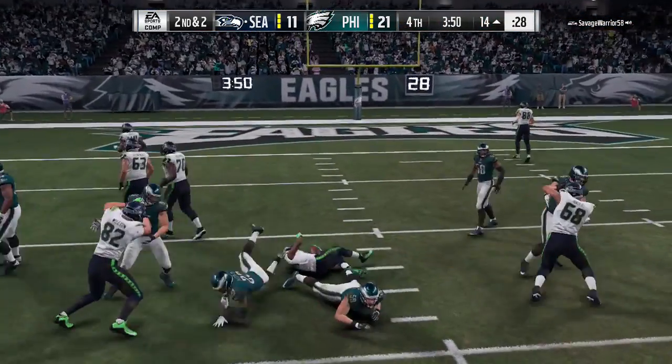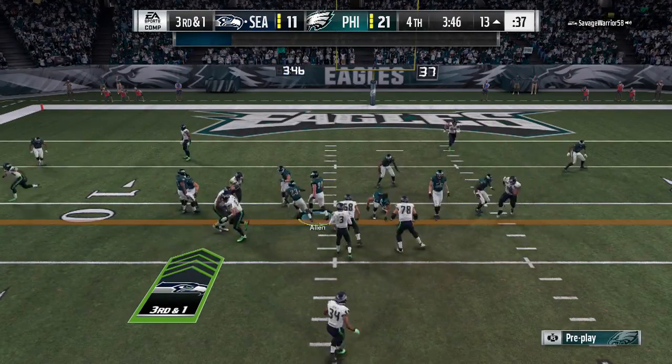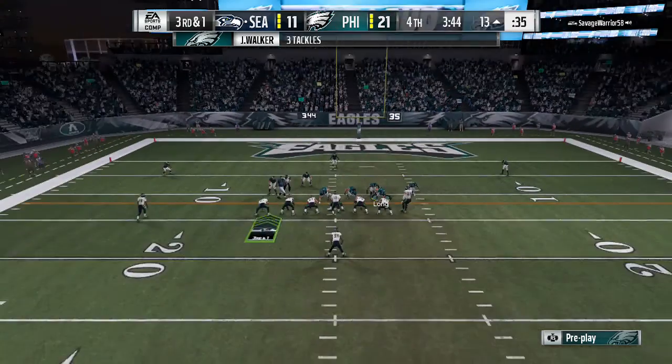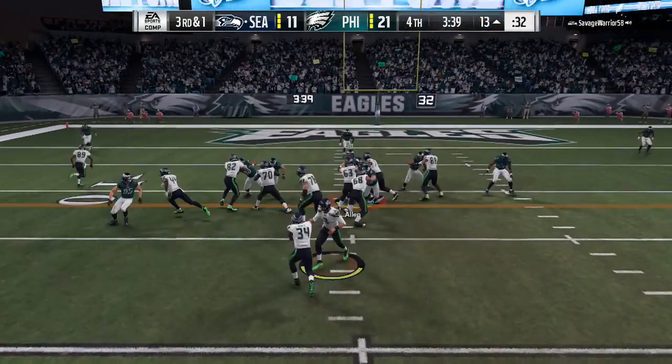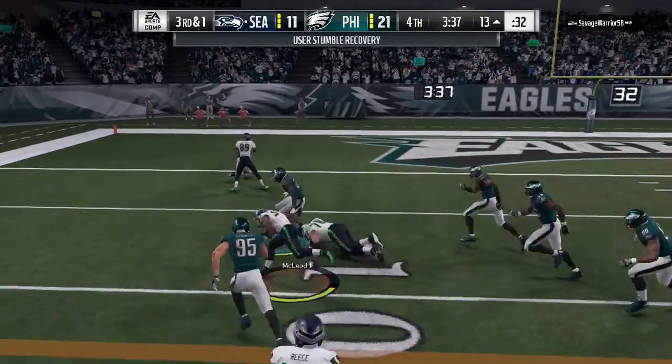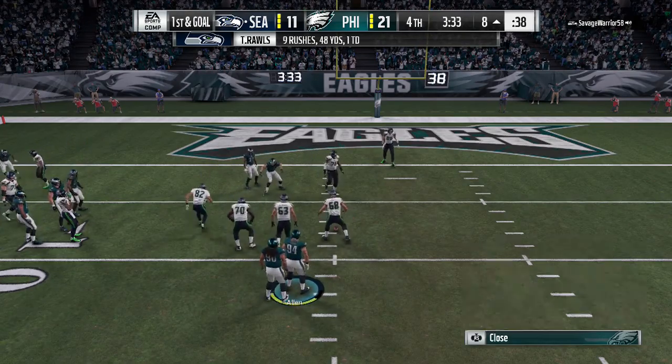Wilson, a give to Rawls. And they get to him quickly here as he's stopped right around the 13. Just a gain of a yard there, and now it'll be third down. This is what happens sometimes when you abandon the running game. It's hard to get back to it because once guys get out of that mentality of firing out and hitting people, it's hard to get them started again occasionally.